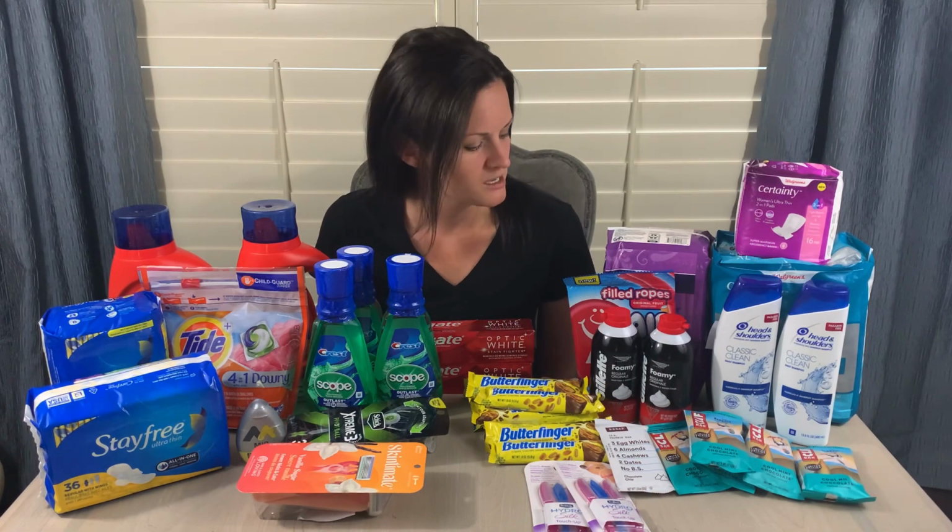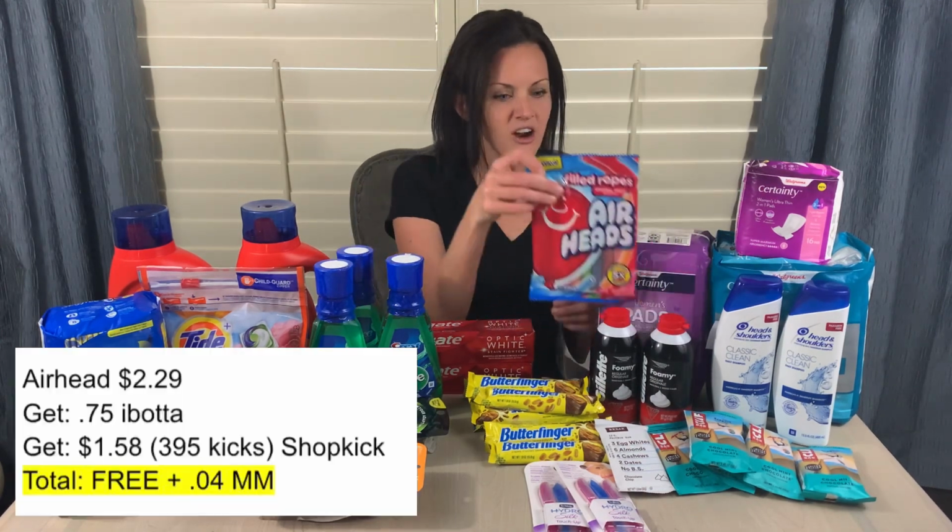Now, I'm not a huge fan of Butterfingers, but someone told me recently, hey, stick them in the freezer. They taste really good. They sure do. So if you don't want to be eating additional candy, don't try it. But if you like trying new things, stick that sucker in the freezer and give it a try, because it was really good.